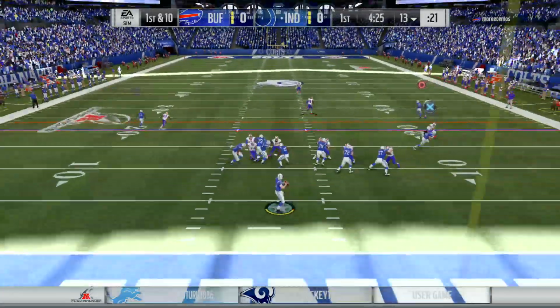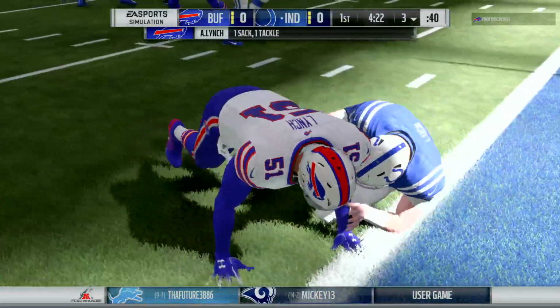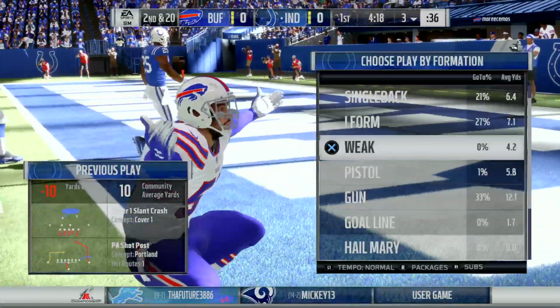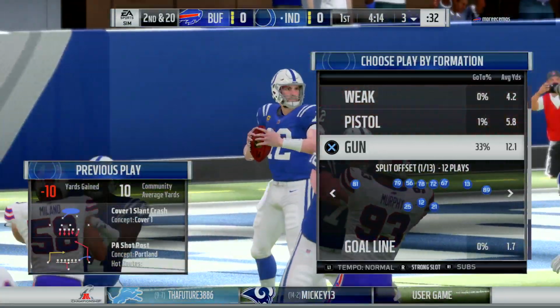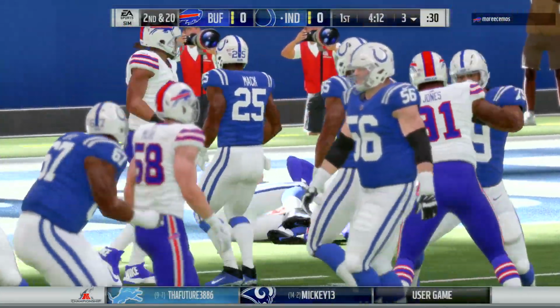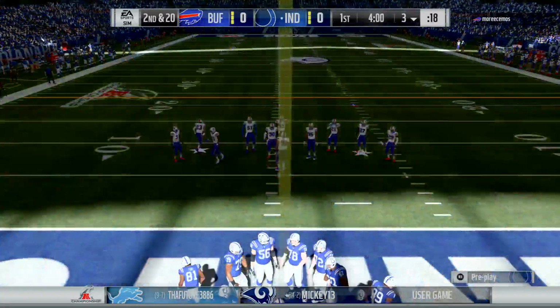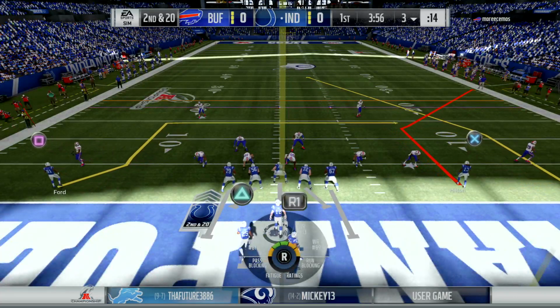Now a play fake, and it's locked. And he's going to be taken down, sacked back at the 2. Aaron Lynch in from his linebacker spot. He's able to drop him for a loss of about 10. So now 20 yards to go on second down after the sack. Work to be done.